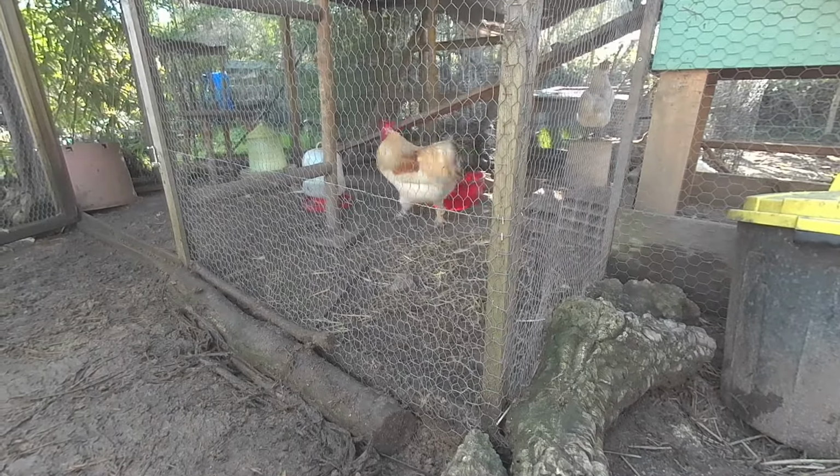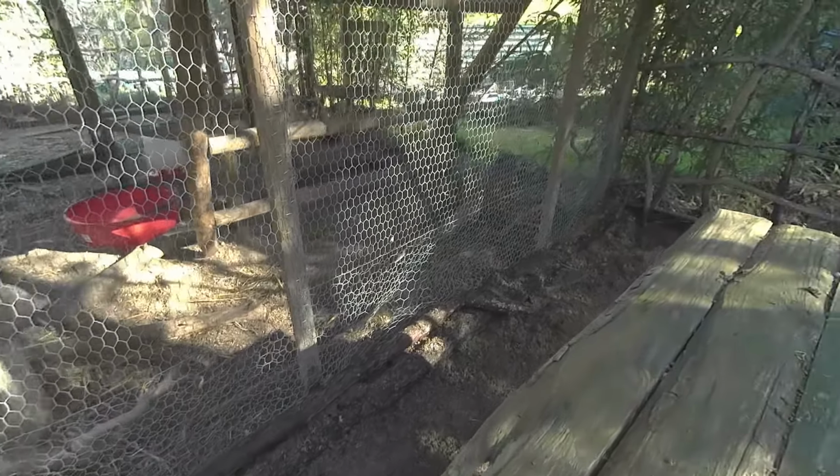We had to cover it back over with bits of wood and some stones so that they didn't dig it back up.